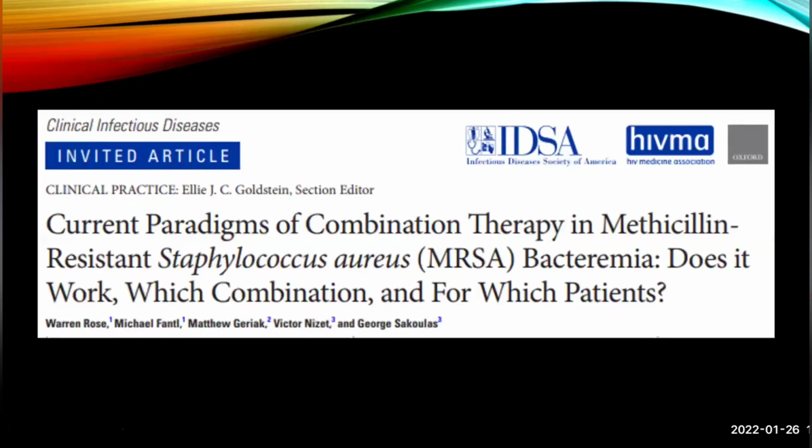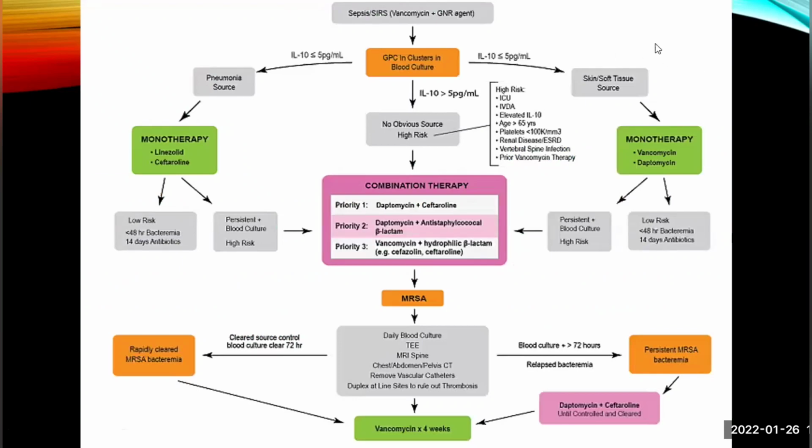So, the evaluation of combination therapy. It is a part of the SNAP trial of Staphylococcus, which is ongoing. This is one paper which looked at the combination therapy in methicillin-resistant bacteremia, whether it will work, and which combination and for which patient. They have made a very nice flow chart in this case.